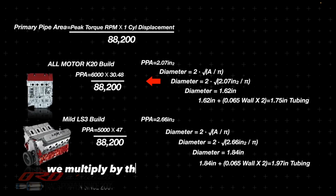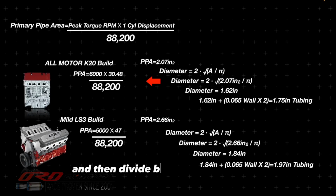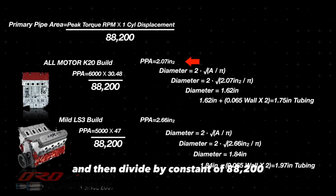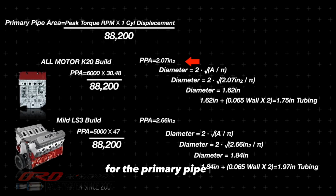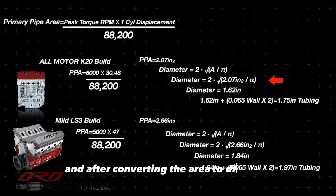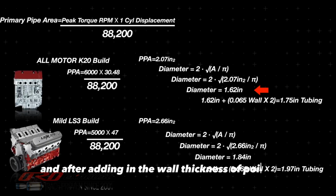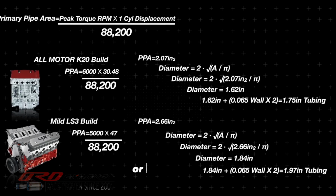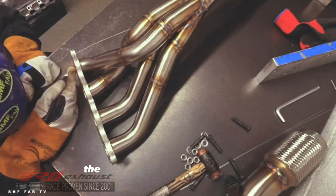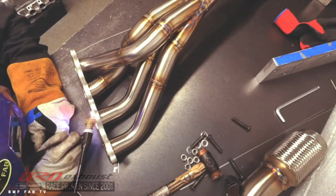We multiply by the displacement of one cylinder in cubic inches, and then divide by a constant of 88,200. For the K20, we get 2.07 inches squared for the primary pipe area, and after converting the area to diameter, we get 1.62 inches, and after adding in the wall thickness of 0.065, you get the tubing size of 1 3/4, or 1.75 inches. These formulas are rough outlines and never should be used as absolutes, rather a rule of thumb.